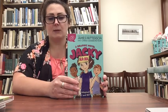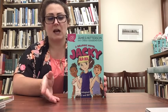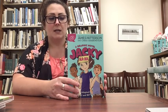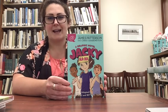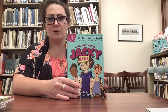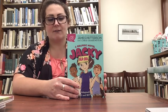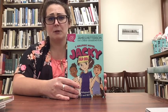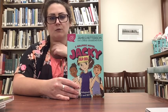So I always like pointing out some novel adaptations that have been turned into graphic novels with those illustrations, because graphic novels get a bad rap that they're not as important or not as educational as regular novels or books, and that just isn't true. A lot of the times graphic novels have higher vocabulary in them, and again, they're great for reluctant readers.